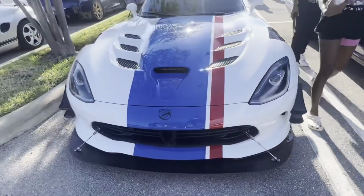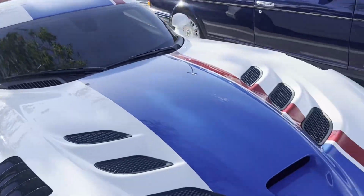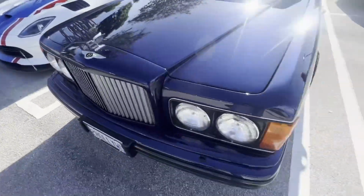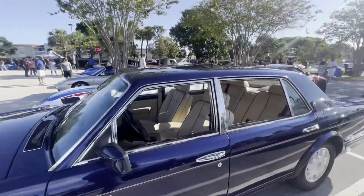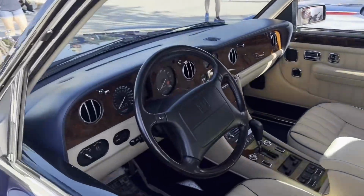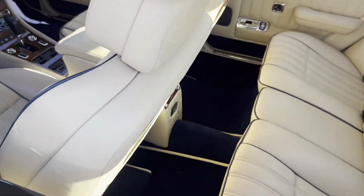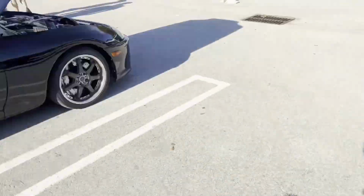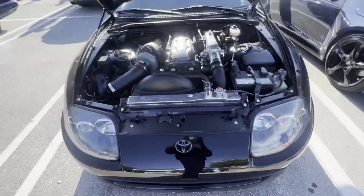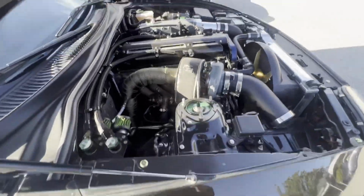Struts and everything. They got the classic Bentley. Big B. Seats. Interior. Look at the interior, guys. Right there in the middle. The floors. That's like velvet. This right here, super big turbo. This is insane.